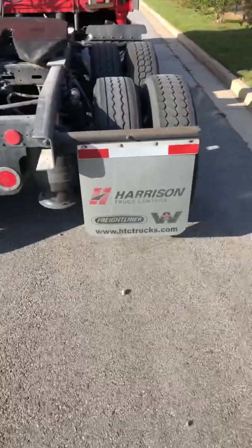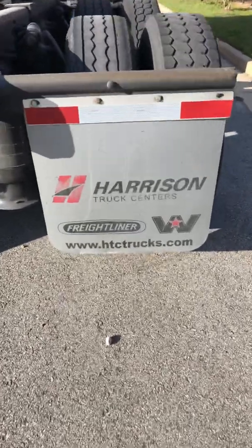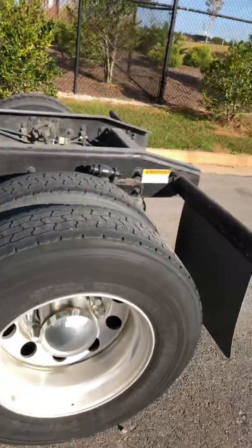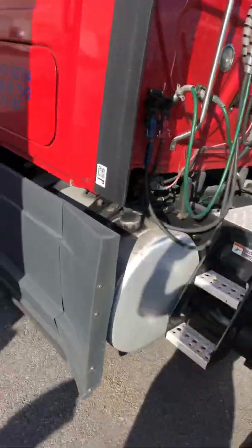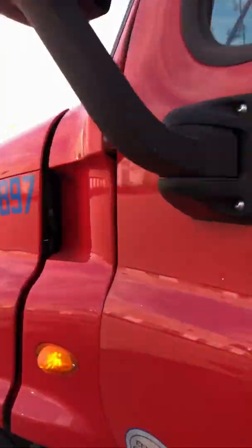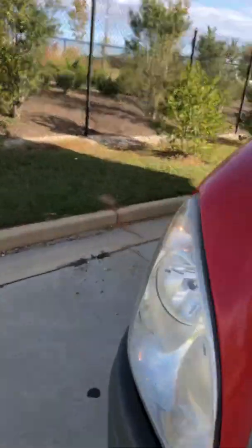I did get it from, as you can see, that's the website, but I actually got this from Priority Leasing through my company. My company is Pasco Truck Line, so I'm actually leasing through them. But yeah, so we'll just basically walk around and show you this real quick. So let me go ahead and let this.